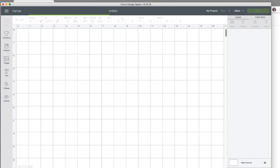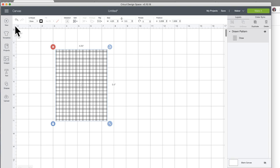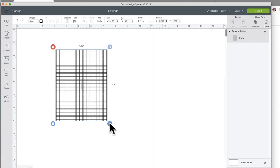For those of you who don't know what contour is, pay attention, you're about to learn. Yes, you can use infusible ink pens with these and put them on a shirt or a tote or a makeup bag or a pillow. You can use these to emboss or deboss. You can use these to engrave. Okay, I'm going to get rid of those lines.